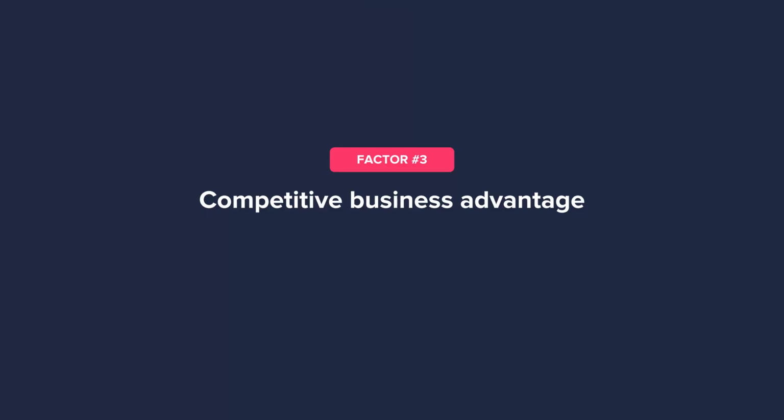You can also look at how your customers perceive your product. What problem does it solve, and how much are people willing to pay to achieve that benefit? If you sell a best-in-class product that fills a specific need, you don't want to confuse shoppers and dilute your brand image with bundled or discounted pricing. The next factor is your competitive business advantage.